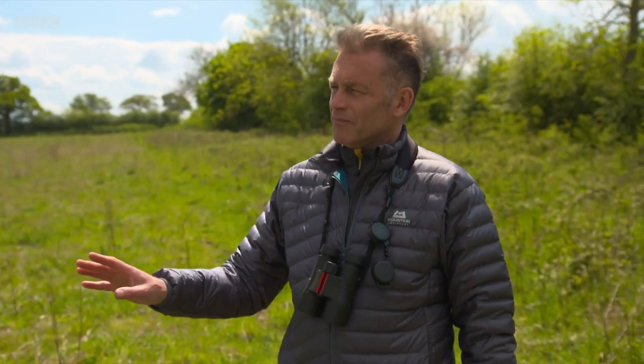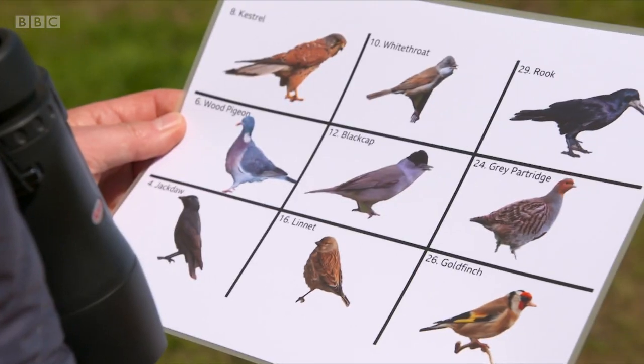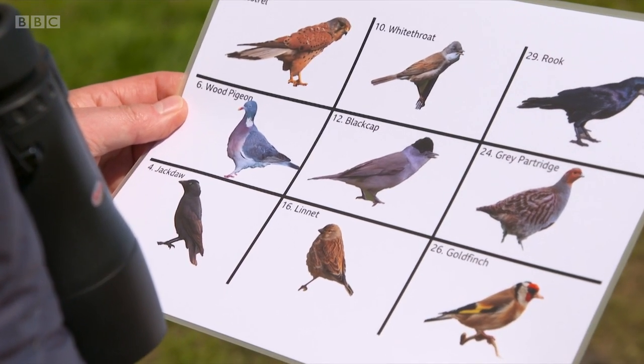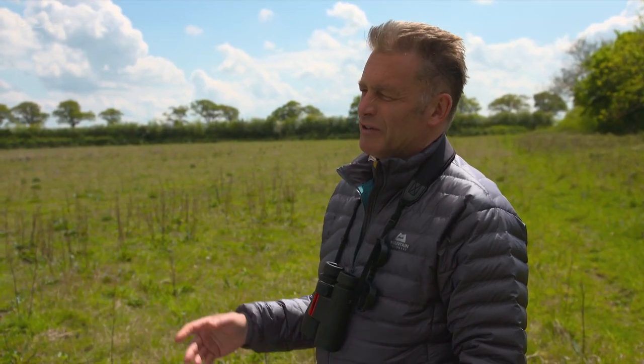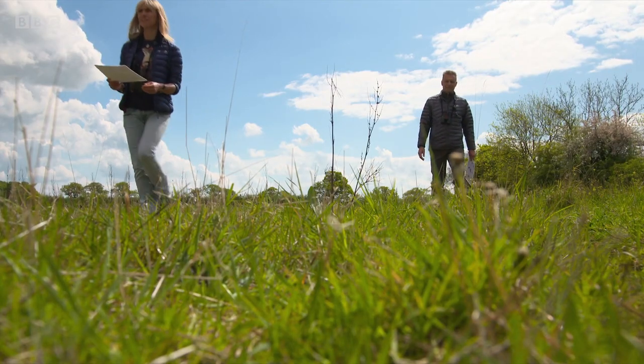But I've got an idea. You see, it's the middle of the afternoon, the sun's shining. Most of these sorts of birds are having a siesta. Why don't we go somewhere where birds are less likely to have a siesta? Let's go down to the marsh. Let's play marsh bird bingo. Come on then, just remember I won this round.